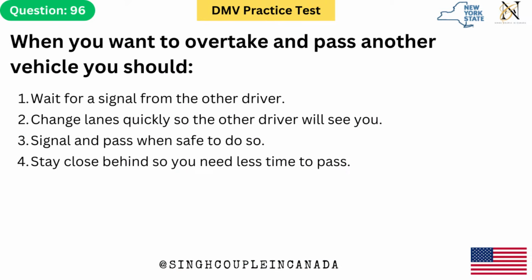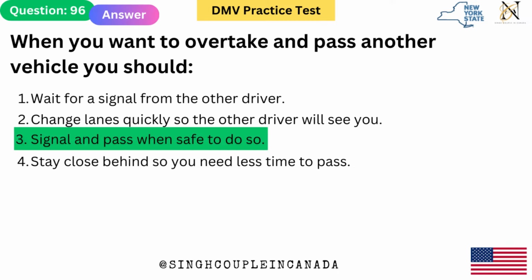Question number 96. When you want to overtake and pass another vehicle you should: 1. Wait for a signal from the other driver. 2. Change lanes quickly so the other driver will see you. 3. Signal and pass when safe to do so. 4. Stay close behind so you need less time to pass. The answer is 3. Signal and pass when safe to do so.